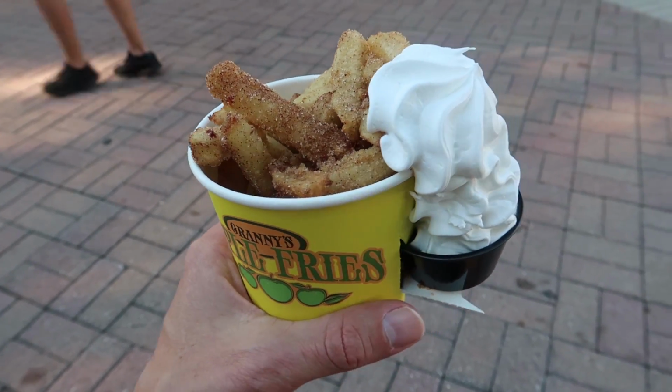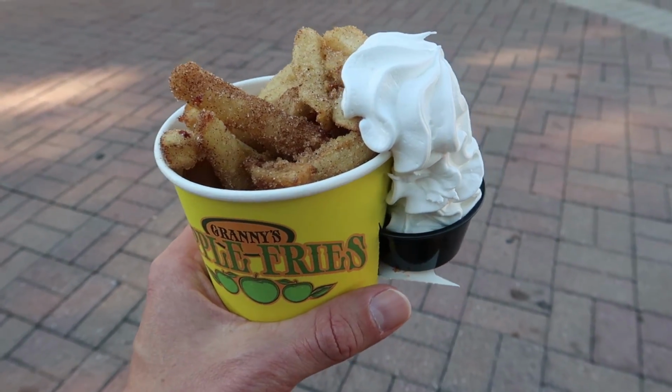So these were $5.06 after my annual pass holder discount. Not a bad price at all. After trying a few, those could be normal apple fries for all I know. I don't really taste a lot of pumpkin in them. They are very fresh, so they're very hot. But it's not overly pumpkin-y. It's a lot of apple flavor because you're eating apples. So, I don't know. Either way, they're pretty tasty. I think I probably should have gotten both and done a side-by-side comparison. But for right now, these just taste like normal apple fries to me.